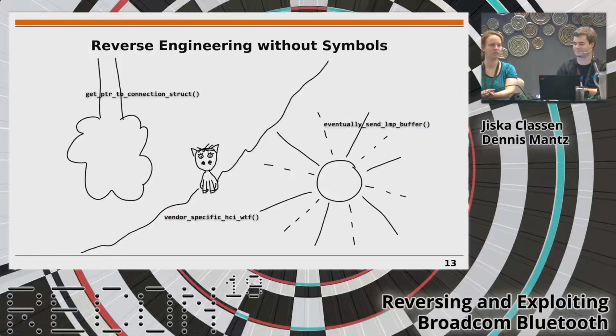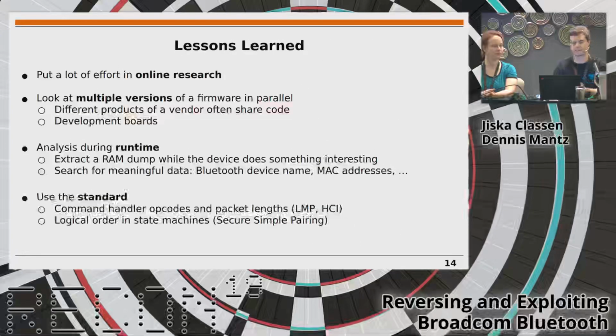So I was surprised when I had symbols in the end, how good the names that we had were. So we will now tell you how we did it without symbols, because it might just be interesting for any kind of project. Yeah, so because this was actually my first major reverse engineering project, there were definitely a lot of things I learned during the process.